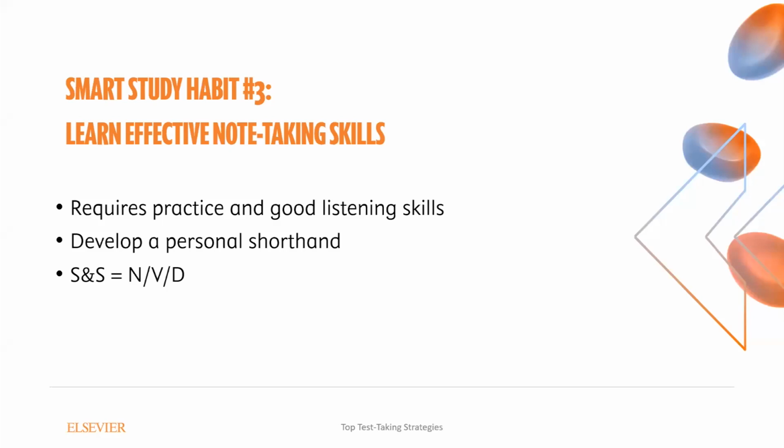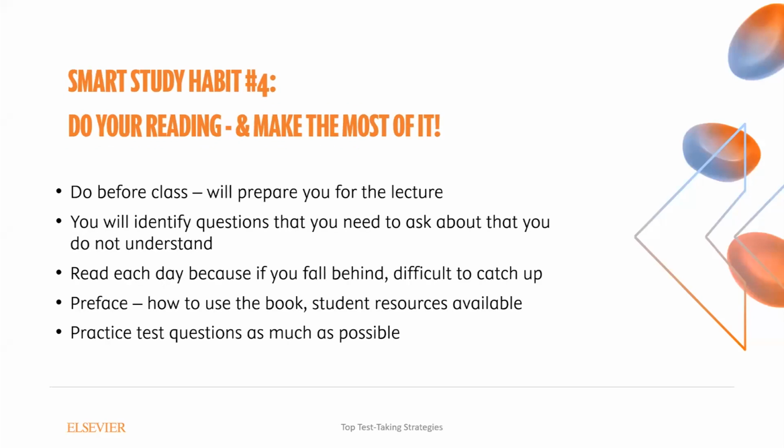All right, and then next, the 4th smart study habit, do your reading and make the most of it. In nursing, reading involves active involvement with your textbook. There's no way around this. Reading your textbook assignments before class will be extremely helpful with the note-taking process because you'll be familiar with the significant points that are going to be discussed during the class time. So then during class, you can take notes on those points, and then you'll know what these points are. If you read the assigned content before going to class, it's going to be much more familiar to you.